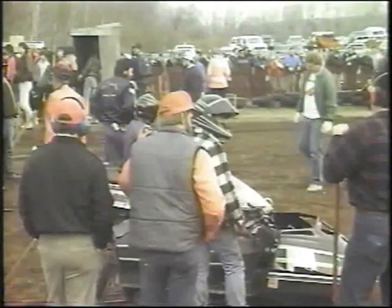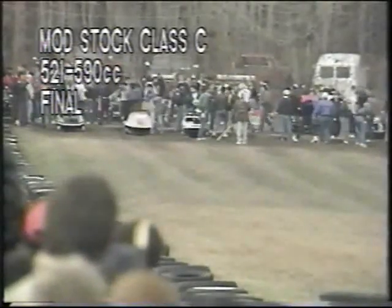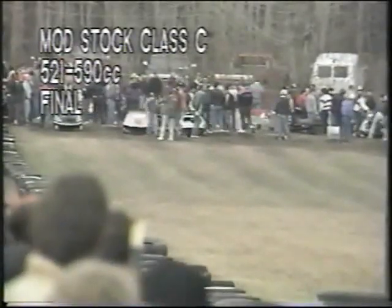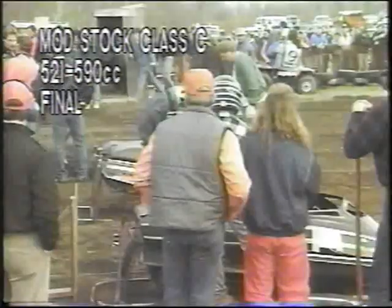Okay, the numbers in the final run: 79, 219, 77, 150. 79, we have Jim George out of Deerfield, New Hampshire. 219, we have Bob Van Dusen out of Clifton Park, New York. 77, we have Todd Stiles out of Windham, Maine. 150, we have Robert Onofrio out of Walker, Connecticut on a Yamaha.